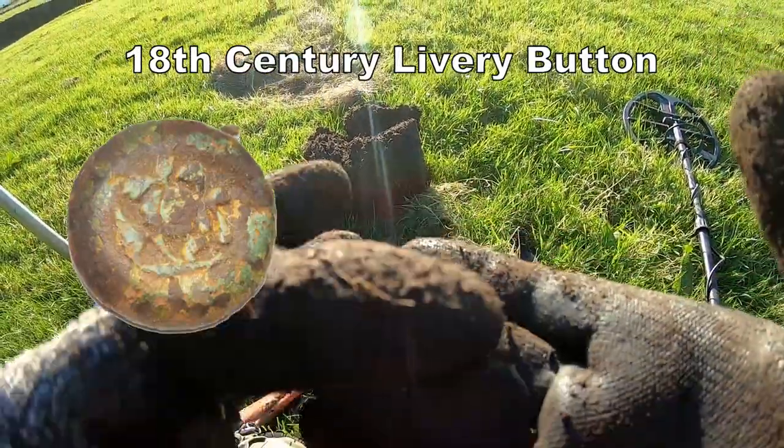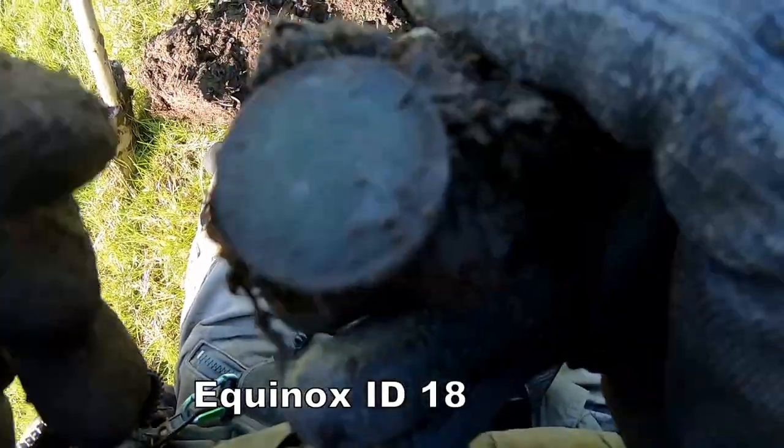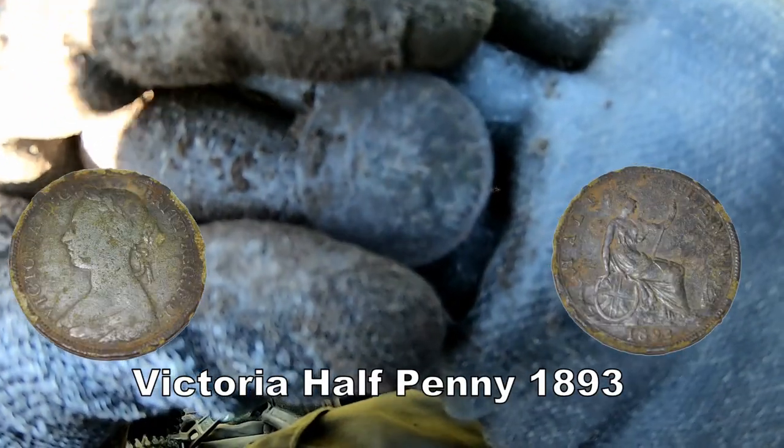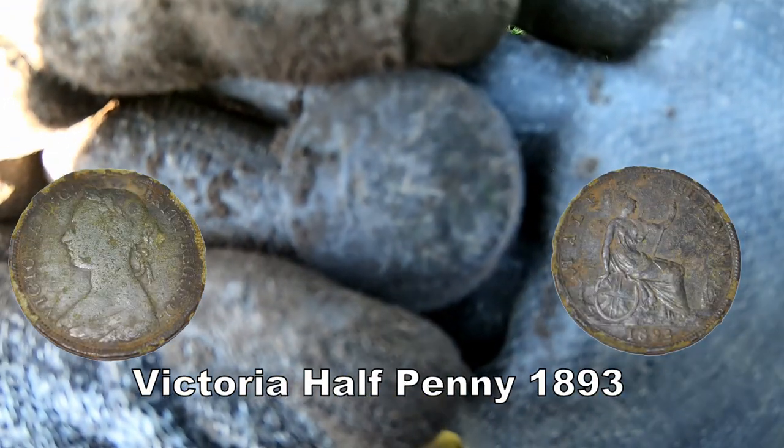A button there with some sort of design. I'll clean you up and show you later. Victoria penny. Take it up there, see what year that is. 1893. Half pennies. Very good.